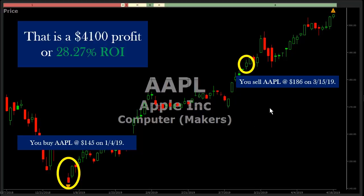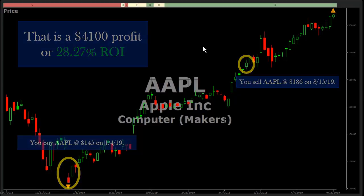So that return, just a little over 2 months, gives us a $4,100 profit, or a 28.25% return on our investment. Now that's a great trade. That looks wonderful, right? That's a fantastic move. When you align the market trend along with a good quality stock, it did what it was supposed to do.